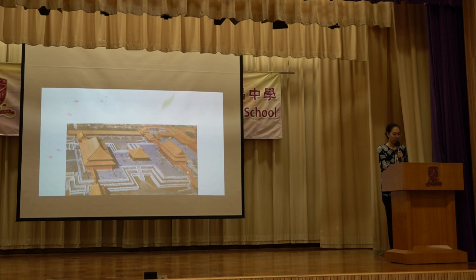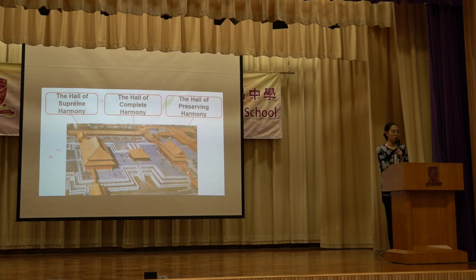Here comes a quiz for you. Can you name these three halls in the picture? The biggest one on the left side is called the Hall of Supreme Harmony. And the one standing in the middle is called the Hall of Complete Harmony. And the one standing on the right side is the Hall of Preserving Harmony. So again, these three main halls are the most important halls for the emperor.